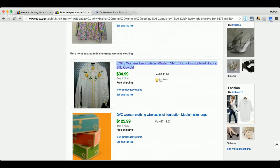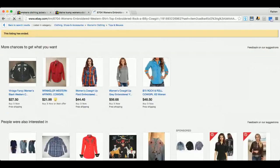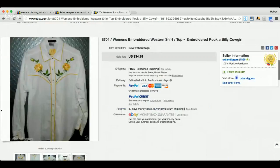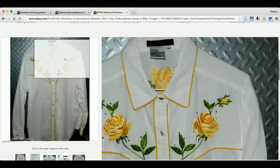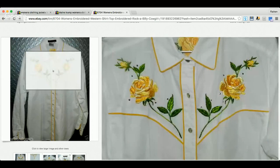Here's a women's embroidered Western shirt, $34.99. They're calling it new without tags. What do you guys think about that when people sell items new without tags? In my opinion, it's either new or used. If it doesn't have a tag, then in my opinion, it's used. But you can get away with it. My motto has always been under promise and over deliver. So if you sell it new without tags and there's a little stain on it, you're probably going to get a return. But anyways, $34.99 right here.